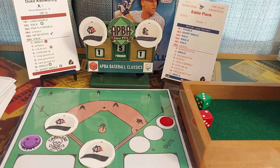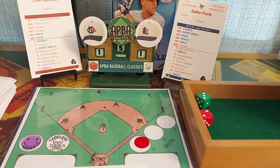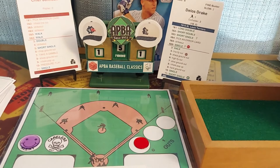All right, it's been a couple innings for the Angry Umpire card. I think we can retire that card now. The bottom of the Terrier lineup is due to bat in the bottom of the fifth: Delos Drake, Ernie Johnson, and Eddie Plank.